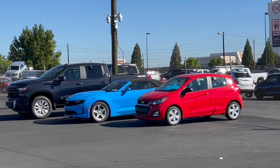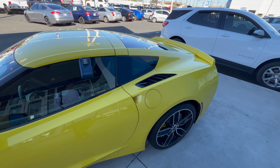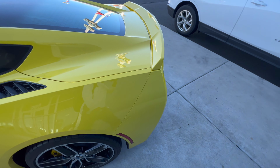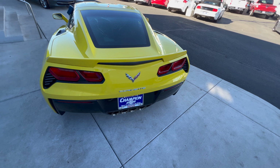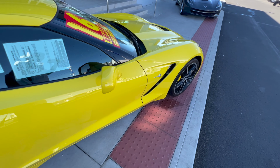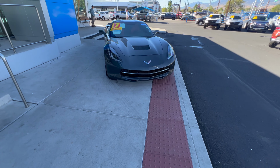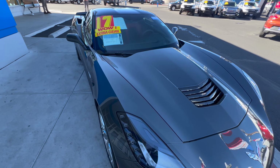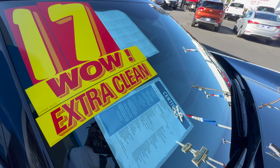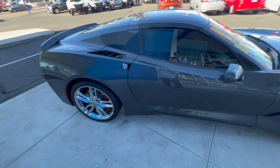We got that Rapid Blue. Okay. Look at this one. God damn. These are nice. I still want a Vette. Yellow is not my color, but they just look nice. For all the yellow people. Let's see how much these are going for. That one doesn't have a price on it. Yeah, they're pricey. This one is hard. The red brake calipers.